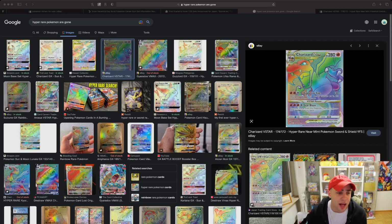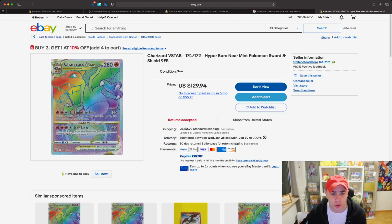You have a lot of beautiful cards like this Charizard GX up here. It's kind of small to see, but you had your Charizard VStar, your Gyarados, Espeon. I mean, you had all of your beautiful hyper rares. And just to show you a close-up, this was a recent Charizard VStar, which was a really nice hyper rare card. And right now it's on the market on eBay for $129.